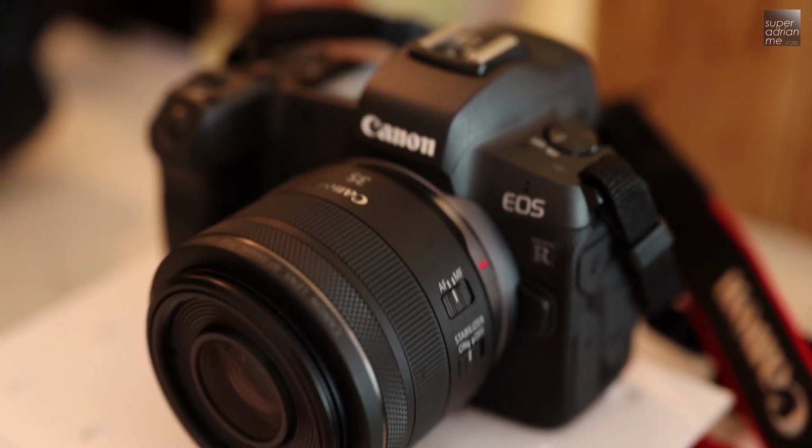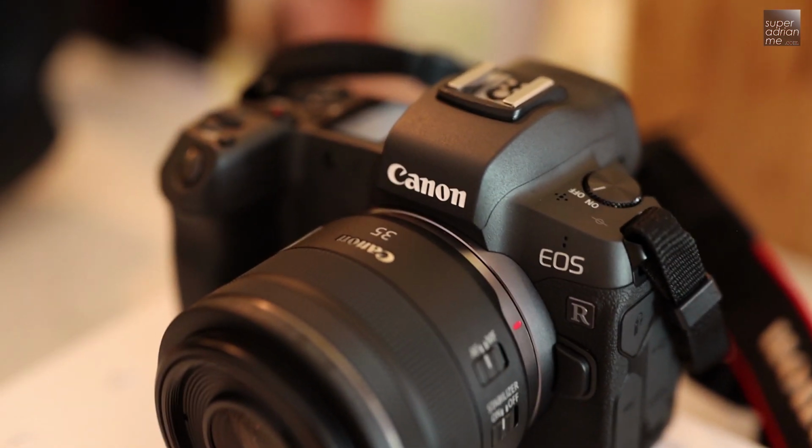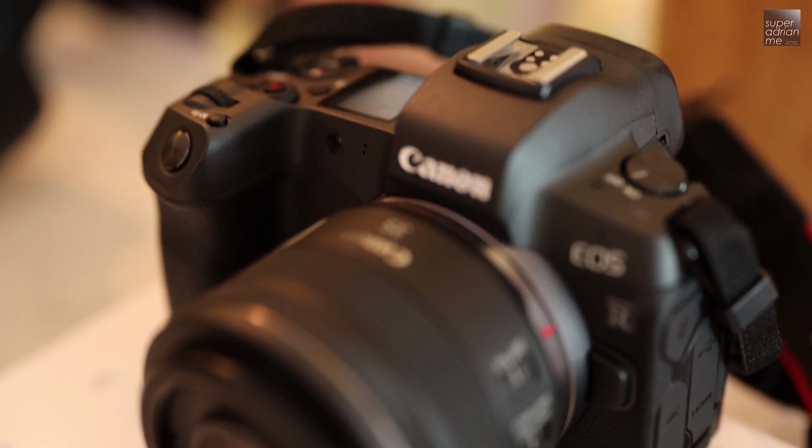Even though there's some setbacks on the video side, if you are not into videography, probably you can consider this new EOS R system. And I really can't wait to get my hands on this new EOS R system, and especially together with the 28-70 f2 lens. Oh, that would change my life, man. It's a life-changing moment.